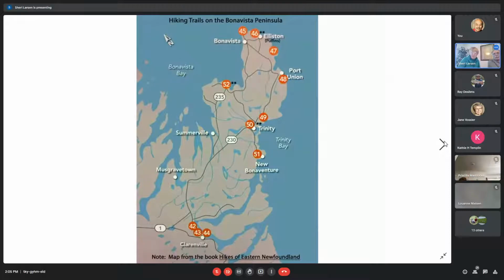Okay, the last area we went to is the Bonavista Peninsula. There are several larger towns here. The area where our friends live is here, just a small little village. The bigger cities are Bonavista, Elliston. We went to Elliston, and then we also went to Trinity.